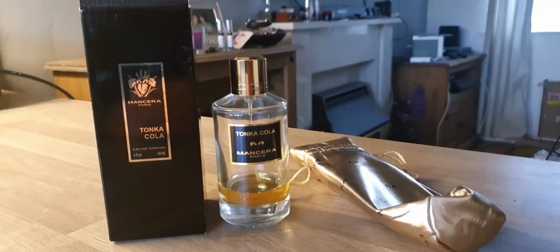So I had about 30 mils in that, and I've been wearing this all week in work, and I'm excited to give you my thoughts on the fragrance and what other people think of it. But first of all, as with all my reviews, I'm going to do a close-up of the presentation, and then I'm going to go through the note breakdown via Fragrantica.